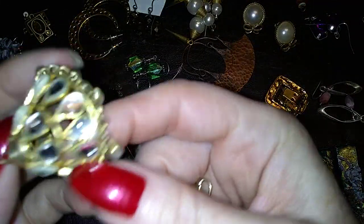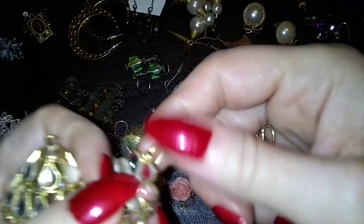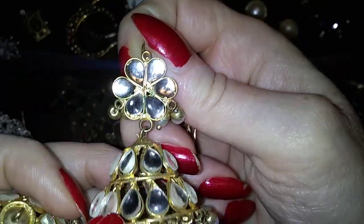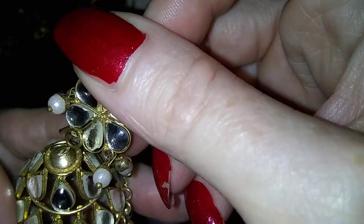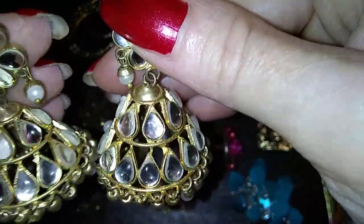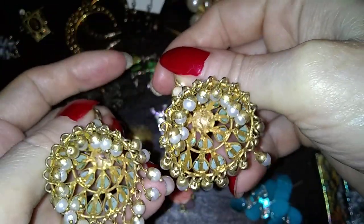These are a pair of those Indian dangly ones. You see the little bell-like? But they need fixed. This needs to go back onto here. Like that, but I have to fix it better than that. So, yeah, these are those kind. Indian wedding type. Oh, wait. Sometimes they have something that dangles from inside, but these don't have that.